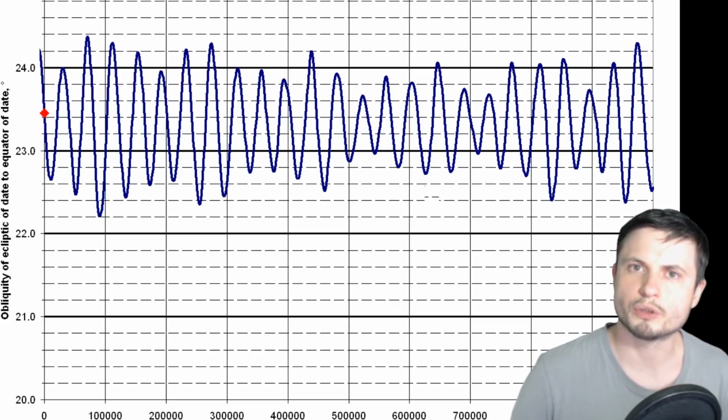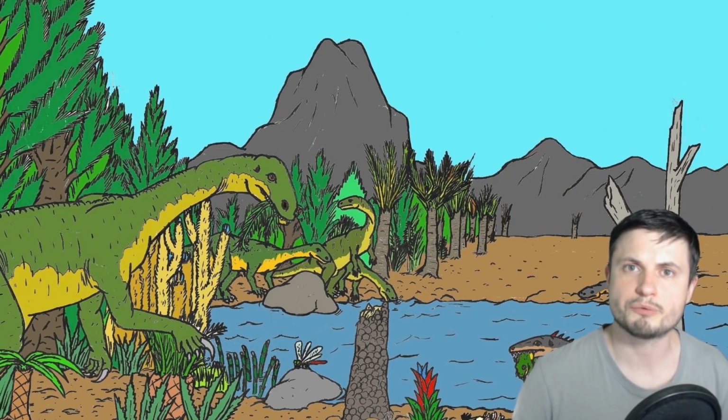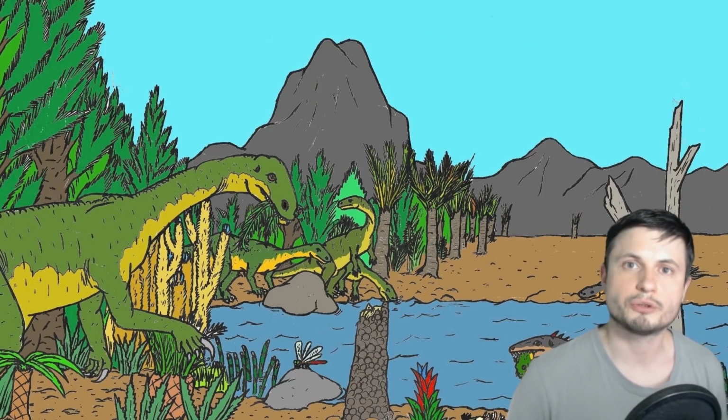We're not entirely sure what this is going to cause to the planet just yet, but historically speaking, the dinosaur age, which was also extremely warm in comparison to what we have today, may be a really good case study for us to try to understand what happens when extreme levels of greenhouse gases end up being released into the atmosphere.